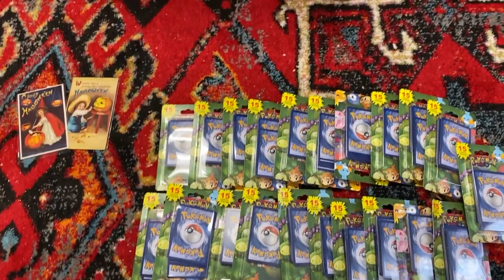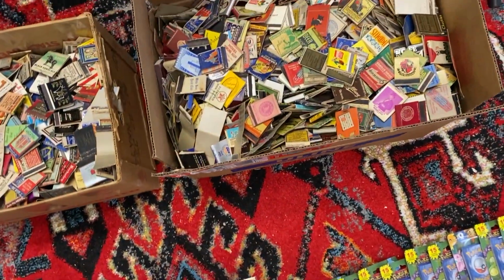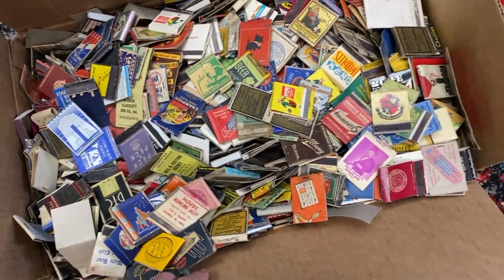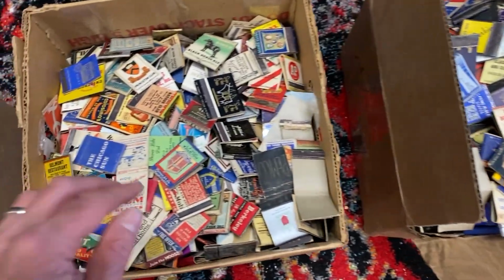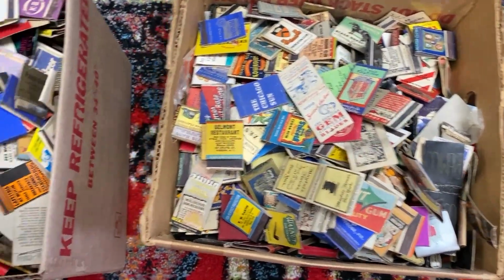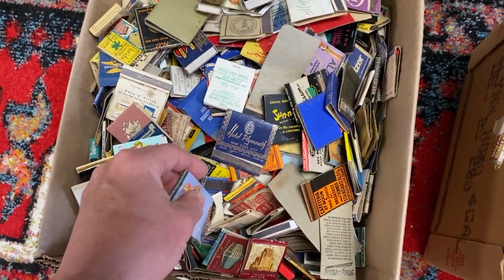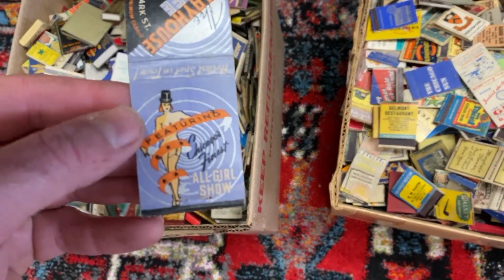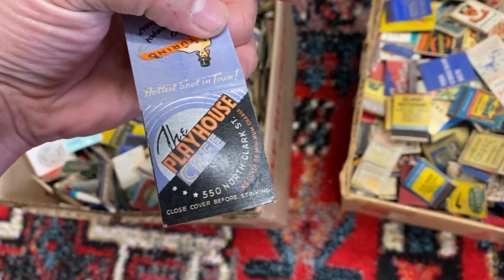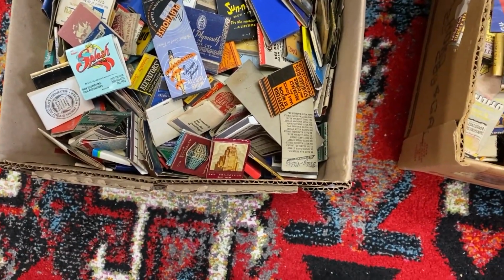So I'm super excited. Never, ever thought I would walk in and find several thousand more matchbooks, and yet here we are, folks. I'm going to do another video soon where this time I'm actually going to show you as I sort through these and pull out the first round of stuff I'm going to try to sell. I believe there are going to be some features in here. Here's one I know will sell, featuring an all-girl show, Chicago's finest. I guarantee that one will sell. Cafe Playhouse, and I got 2 of those that I saw already.